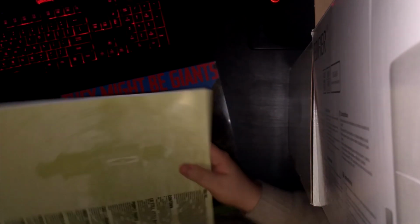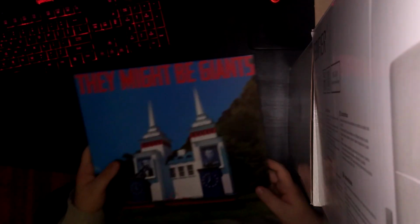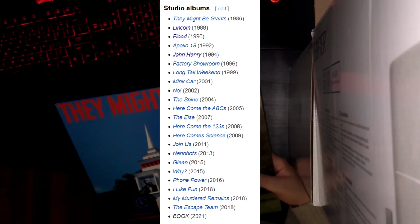Lincoln is also one of my favorite albums from them, though probably my least favorite out of their first 3, but still has some of their best songs like Ana Ng and Cajun Aquarium and Purple Toupee. And They Might Be Giants, absolutely underrated. I would definitely recommend listening to them when you get the chance. They have a lot of albums, but a lot of them are really good, so it's kind of worth listening to them, if I'm being honest.